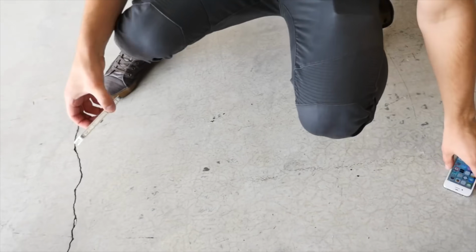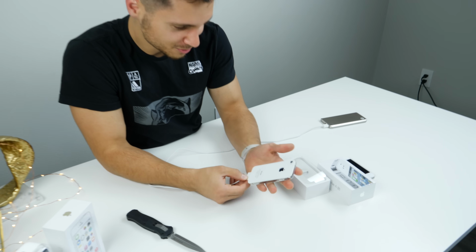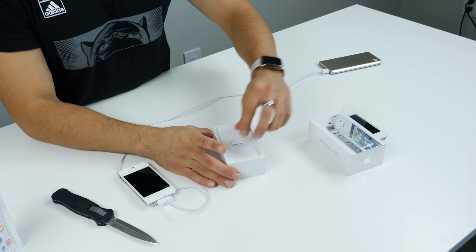They really, really do hold up. And Apple's classical design, man, it is so nice. What a beautiful phone. I love, love, love the white finish. Let's take a look at what you got in the box with it.